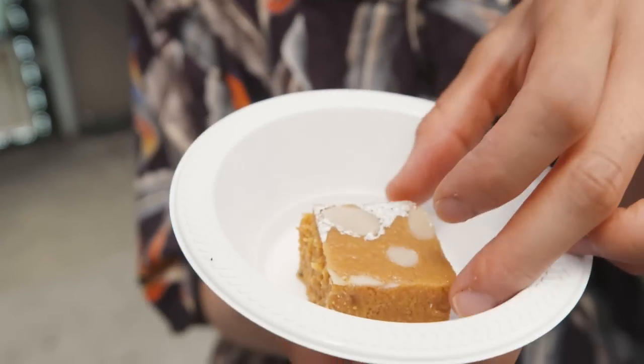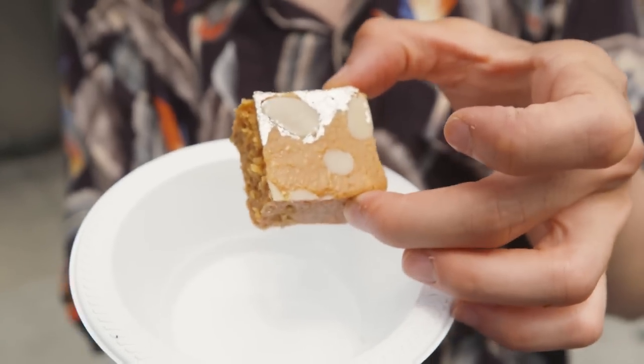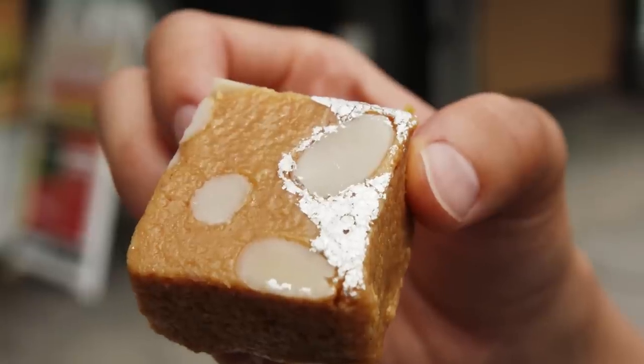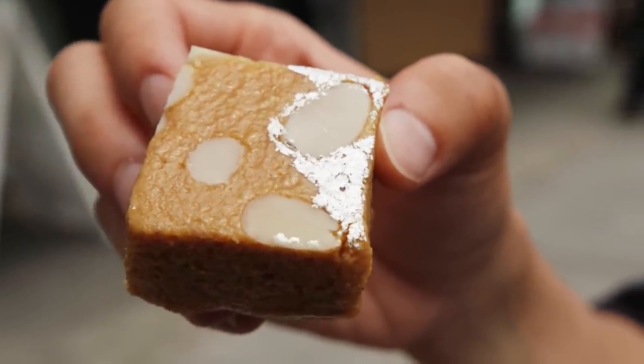So we're gonna finish with this burfi, which are a series of desserts that are made with condensed milk or milk powder. They're all variations. It looks like this one has a silver leaf on top along with some slivered almonds. When I asked her which one I should get, she said this one is really delicious, so I followed her advice.